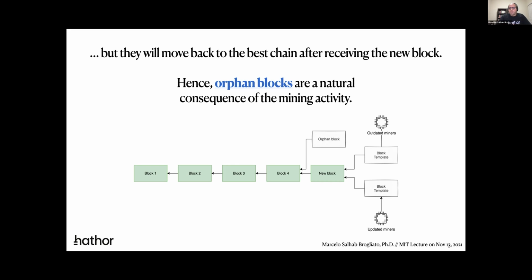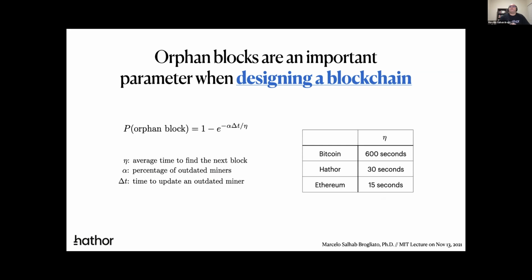If we model the probability of finding a new block, a new orphan block, we can reach something close to this equation here. And why does it matter for us here? Because mining is a random activity. The next block can be found in 1 second. It's just not that likely. So I'll just change slides here a bit so I can make my point for you.